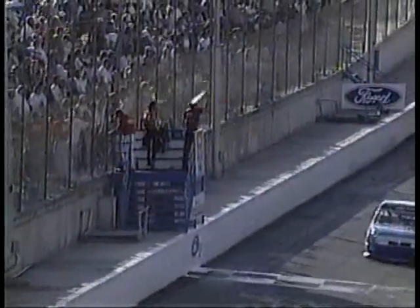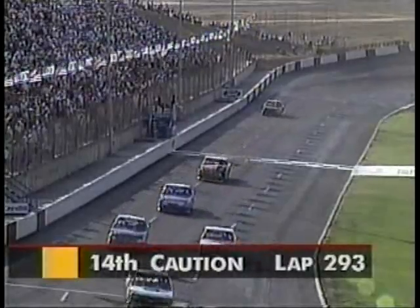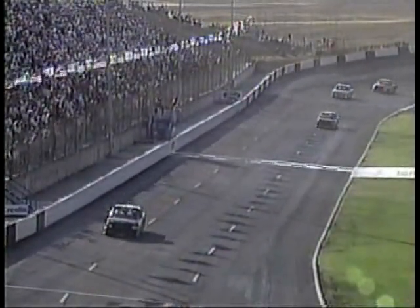A goodly distance back. And caution is on the speedway. There is some debris. There is some dirt that has been kicked up on the racetrack. You kind of felt it coming. You really did. 4 trucks like that, and I might say Hornaday, Sprague, Skinner, and Rich Bickle. What a battle. A super battle, and this one's not over. We're at lap 293. Let's take a look at it again.